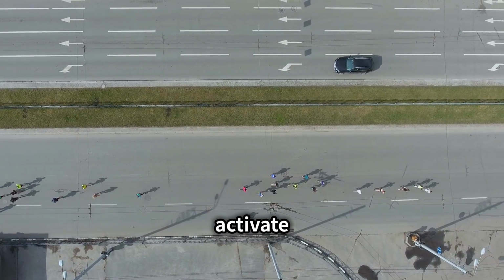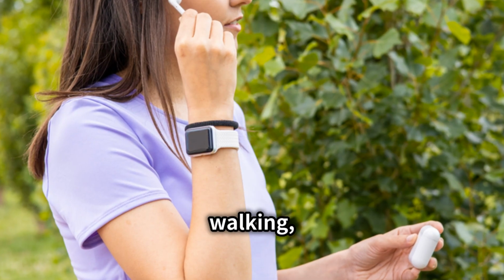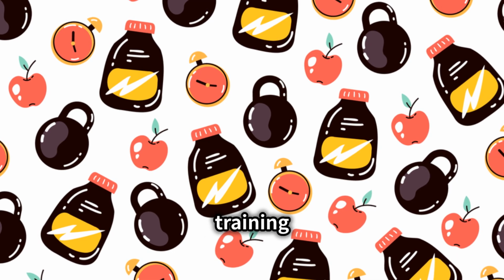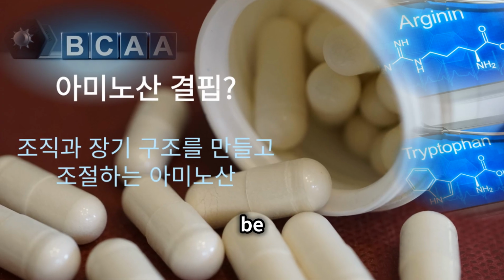So how can we activate our mitochondria? Number 1, exercise. Aerobic exercises like walking, running, and cycling make mitochondria more active. Combining it with strength training allows for even more powerful energy production. Even a daily walk can be a big help.